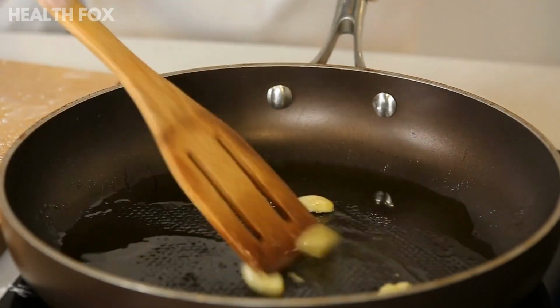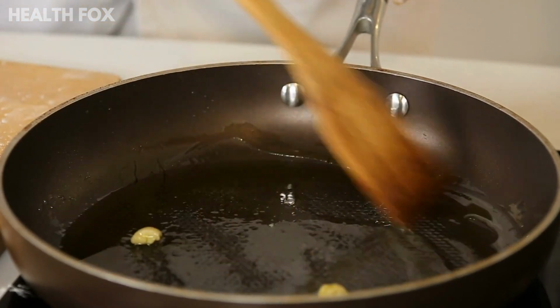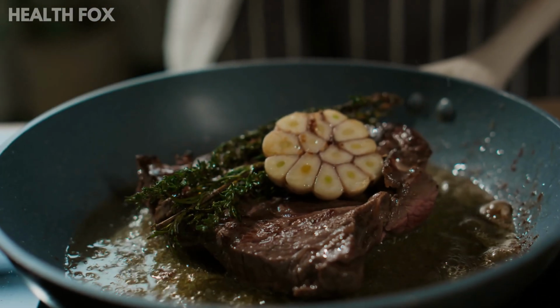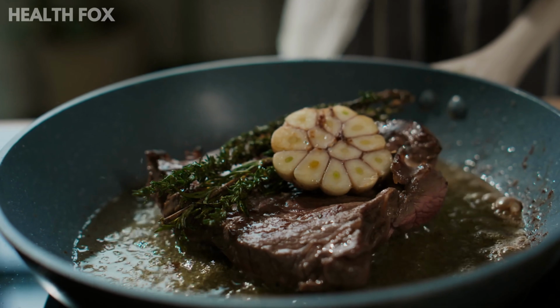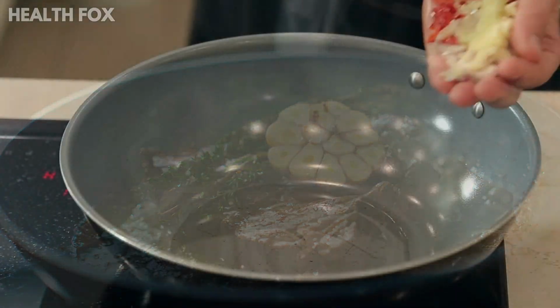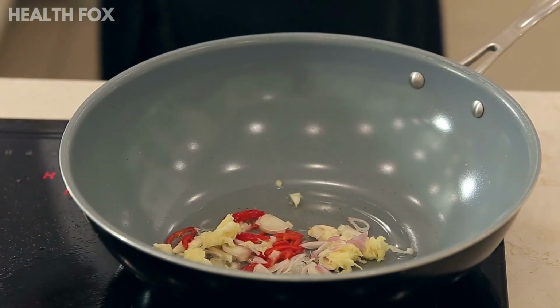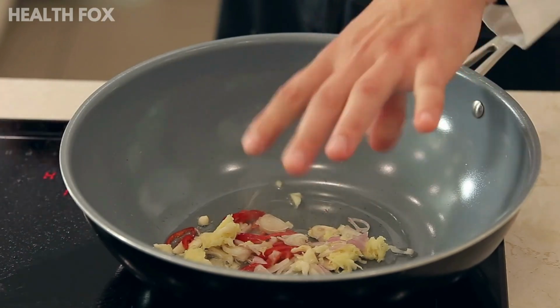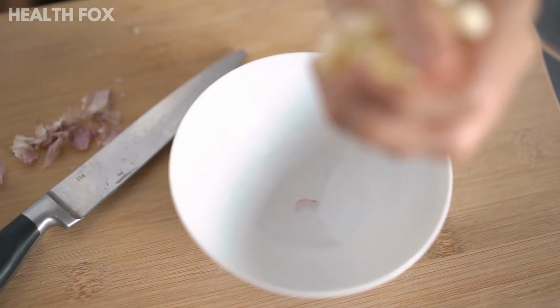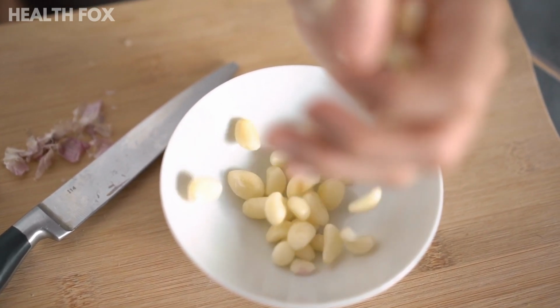Allicin is highly sensitive to heat and begins to break down when exposed to temperatures above 60 degrees Celsius. To preserve its health benefits, it's best to add garlic toward the end of the cooking process, or even better, consume it raw. This is a mistake many people unknowingly make, as they don't realize just how delicate and easily destroyed this valuable compound can be. By handling garlic with care, you can ensure you're getting the maximum nutritional value it has to offer.